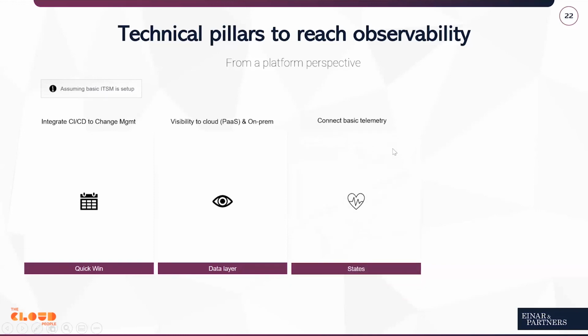Then connecting basic telemetry. It doesn't mean that you need to be the very best with the latest Dynatrace and APM and all of these things, but if you have some existing monitoring tools, connect them to ServiceNow. If you do these 3 things, it usually takes 6 to 12 months, and trust me, your organization will be on a higher maturity than, I would say, 80% of the most common ones. If you manage to build these 3 layers, then you are very well far off into the maturity scale.